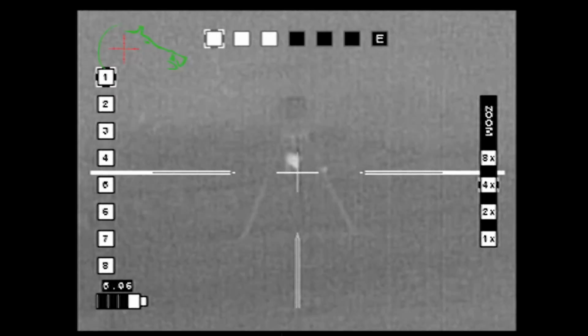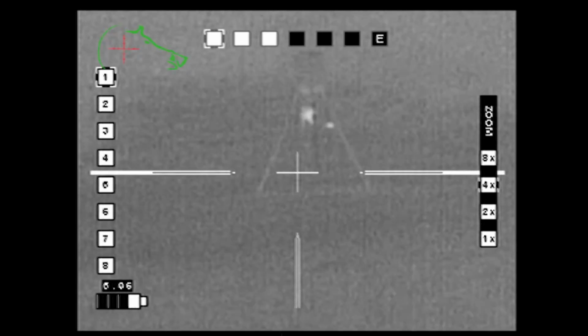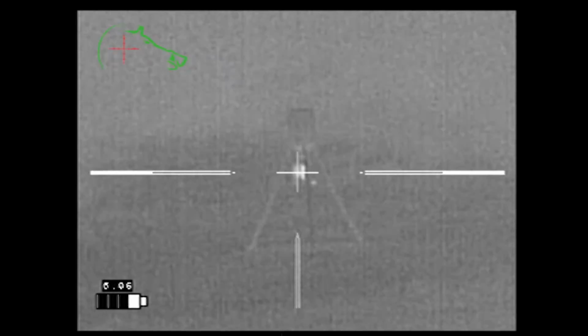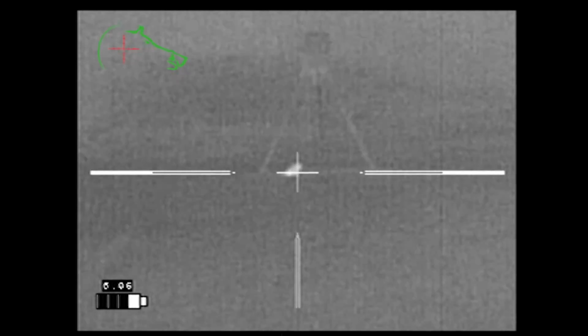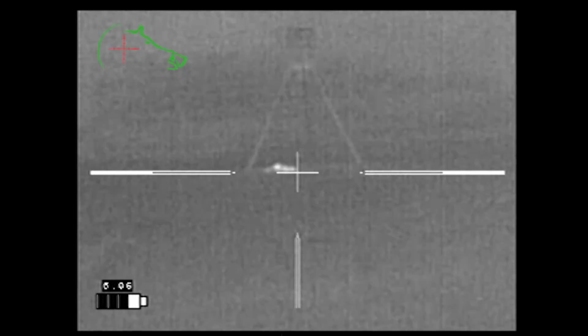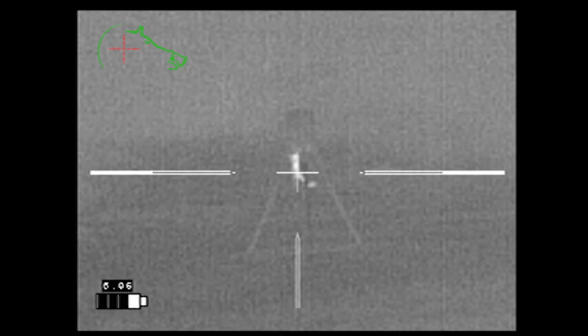Finally, I decide to take the shot, and you'll see me cycle through the different magnifications. You see 8 power is almost useless. So I'll go back down to 4 power. I'm going to shoot him off the feeder. You'll see him drop to the ground. He's trying to crawl off, so I put an anchor shot into him. And that was it for the night.